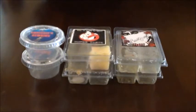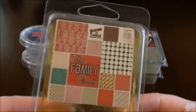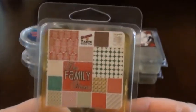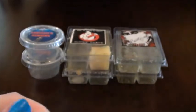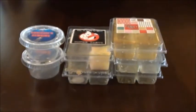I have another scent shot, so I'm going to have to add a little bit of cotton candy in there to see. I mean, it's Jaws. I like Jaws, so I probably would. Family Stone, it's a maybe. I know there's some people that love this one. I do like it too, but there are other ones that I like better. I think that's a Christmas scent, so we'll see when the restock comes around.